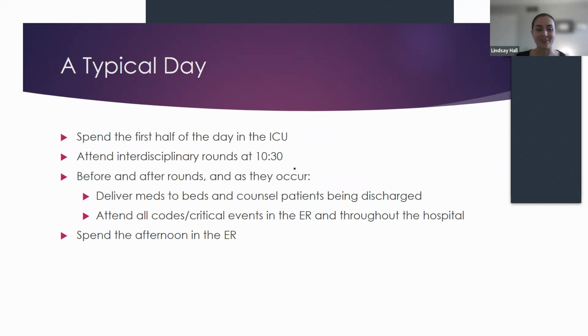So every day is completely different because you never know what's going to happen to the patients. So the only thing that is set in stone is that I attend those rounds at 10:30. That being said, if they call a code or something during that time, I will leave rounds. So my rule is pretty much the sickest patient in the hospital gets my attention at that moment. And then either before, after, or during rounds, I deliver meds to beds.